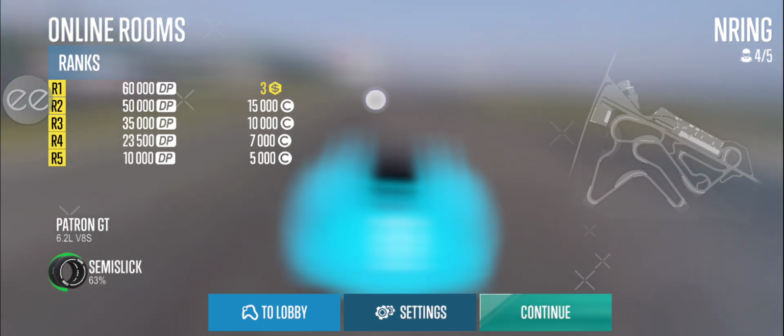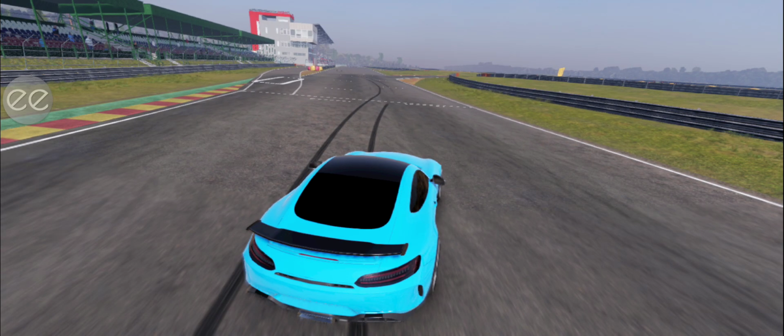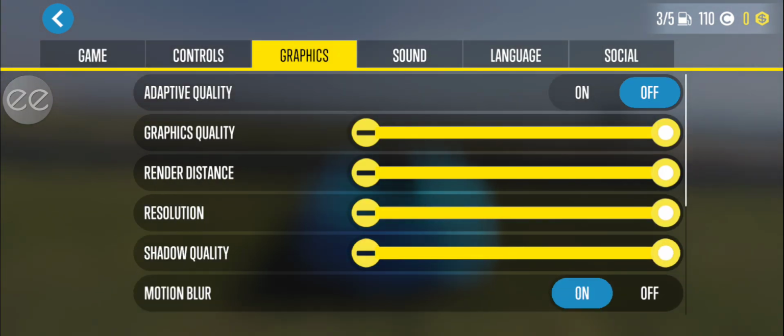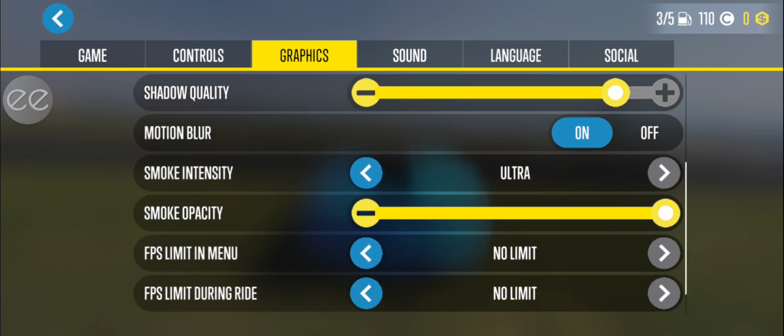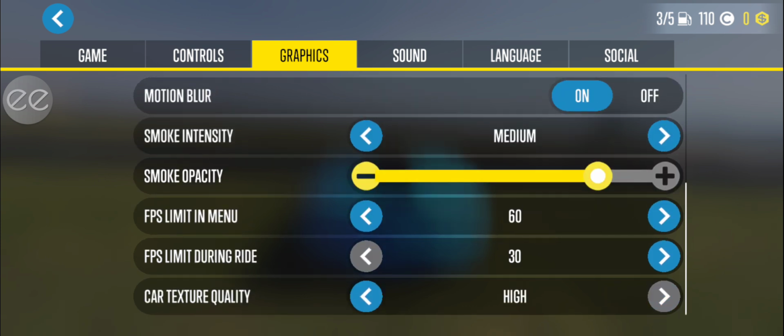Let me see. My phone is a little hot. The game is a little laggy. I did not mean to go to settings. I guess we can turn the graphics down. I play with the settings all the way up, it don't really affect me none. But when I start recording, I need to turn all of this stuff down so the game will run smoother.